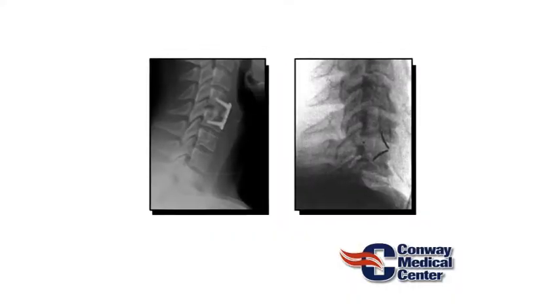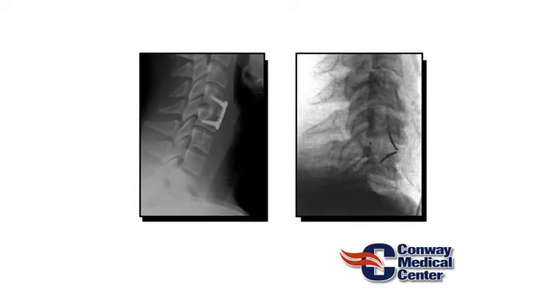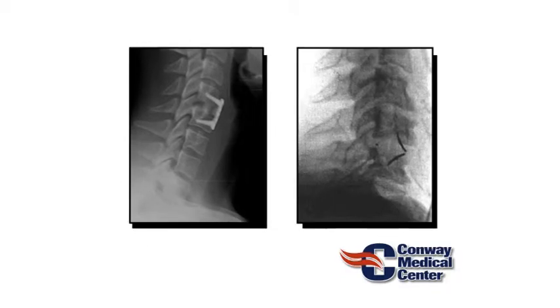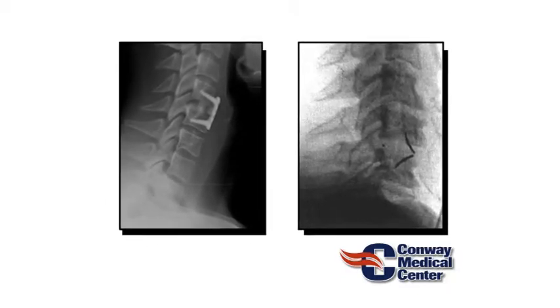And they can be put in through a device that allows it to be done through a much smaller incision. There's less retraction on the tissues, particularly in the neck, the esophagus, and the trachea, so it results in less difficulty swallowing afterwards, which is one common thing that occurs with the procedure done in the neck. So with this new technology, there's minimal retraction on the soft tissues. It's done through a smaller incision, and in most cases it can be done as an outpatient procedure.